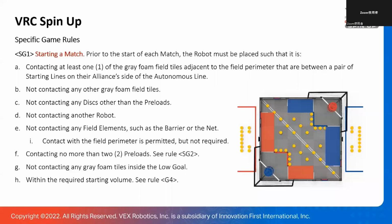B. Not contacting any other green foam field tiles. C. Not contacting any discs other than the preloads. D. Not contacting another robot. E. Not contacting any field elements such as the barrier or the net. Contact with the field perimeter is permitted, but not required.